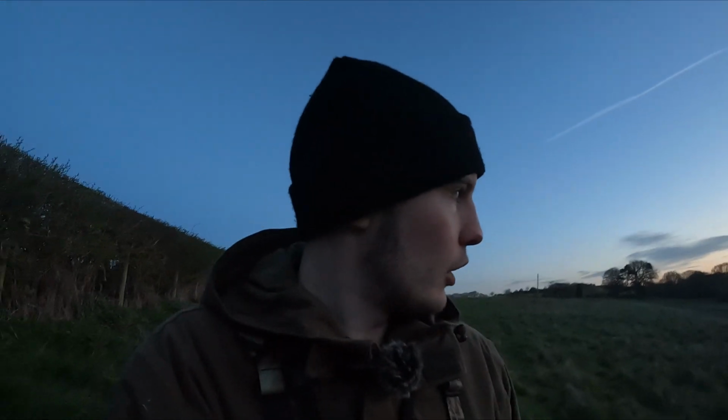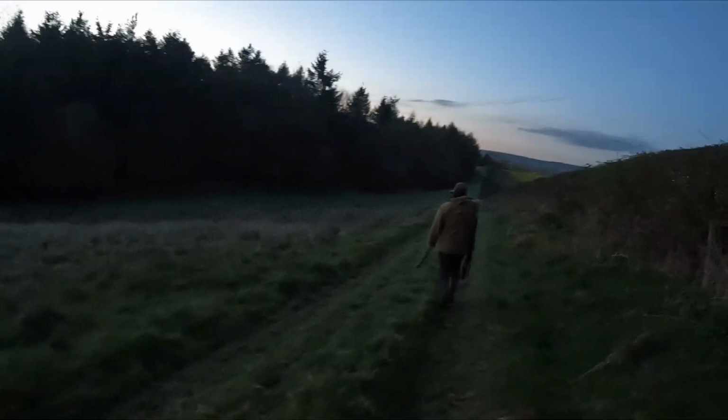You'll see Russ in the background, but I've left my other mic in the van, so I'll have to get that out later. We're just going to walk down this valley now, where we can peer over a bit of a verge, where there's a nice grassy area where they normally come out. As you can see, they could be coming out on this woodland edge.